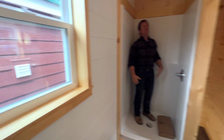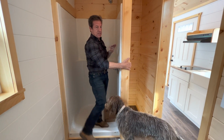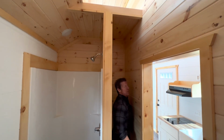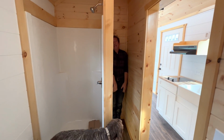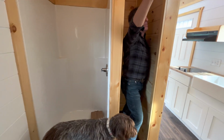So you have all this space, and you have a closet. You got a small closet here, and it's deep. I mean, look how deep this closet is. It's 36 inches deep. And up here, you can still put shelving.